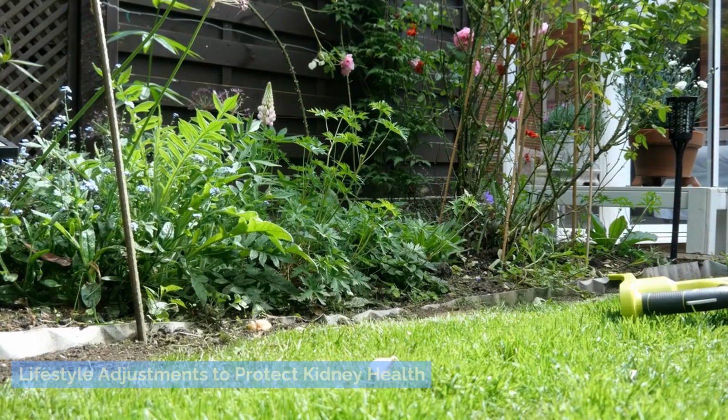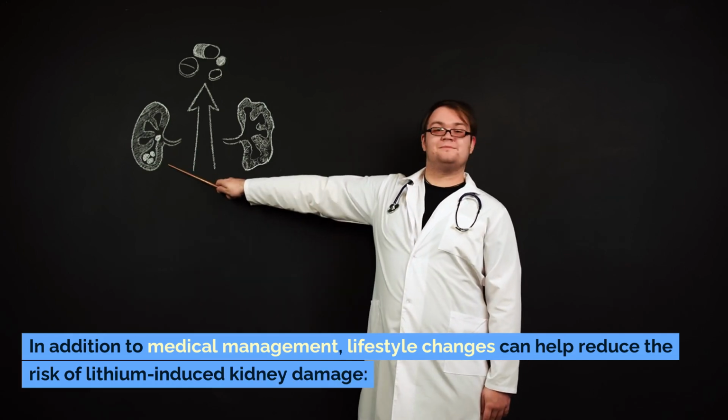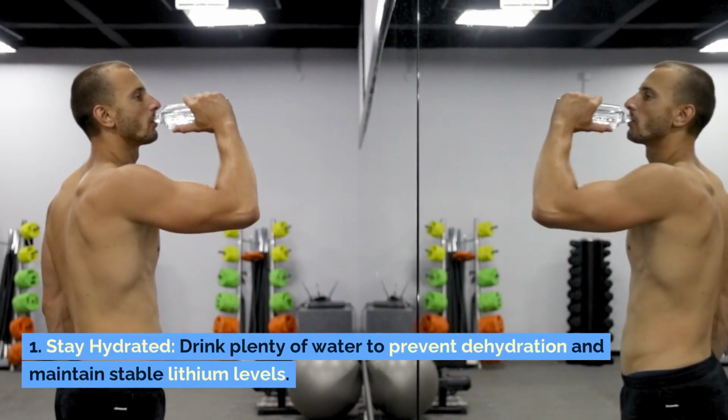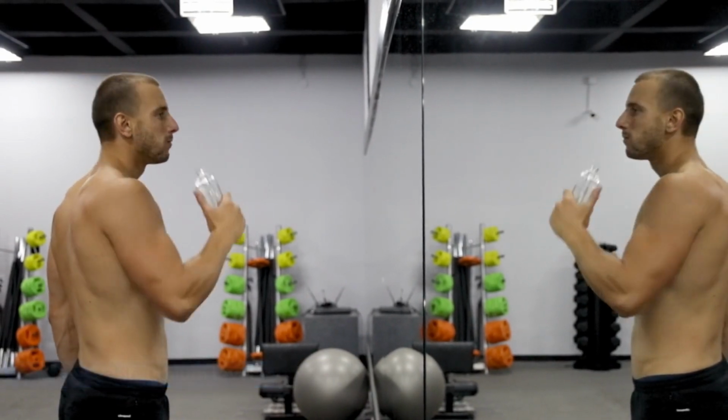Combining lithium with other medications may allow for a lower dose, reducing toxicity risks. Lifestyle adjustments to protect kidney health. In addition to medical management, lifestyle changes can help reduce the risk of lithium-induced kidney damage. Stay hydrated. Drink plenty of water to prevent dehydration and maintain stable lithium levels.